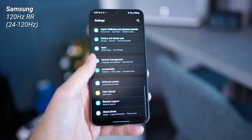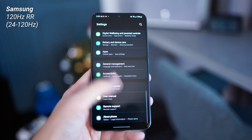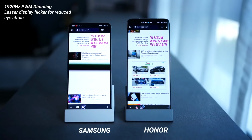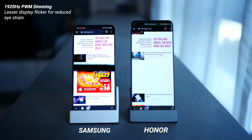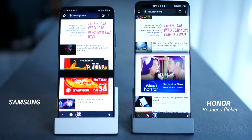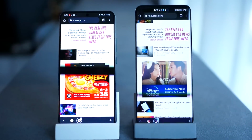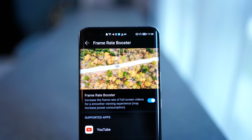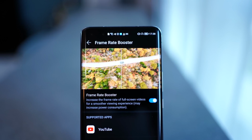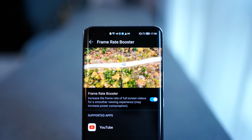Now, this is related to power efficiency, and the lower you can get the refresh rate to be, the more power saving your device can achieve. Another cool feature worth mentioning that's only available on Honor is the 1920Hz PWM dimming. Basically, this means that Honor has significantly less flicker, and this will cause less strain on your eyes. Also, if you like to watch older movies on your phone, the Honor device here also comes with an independent chipset that is able to boost the frame rate of videos to make them look even smoother and more vivid.